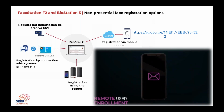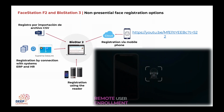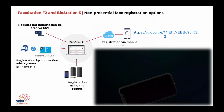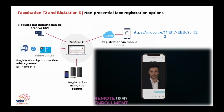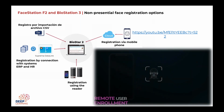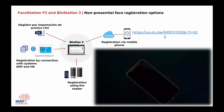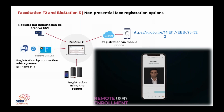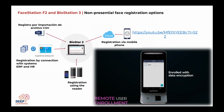With these options, we can register the users without taking a photo. It's not mandatory to have the person in front of the device. So we help companies to come back after COVID.